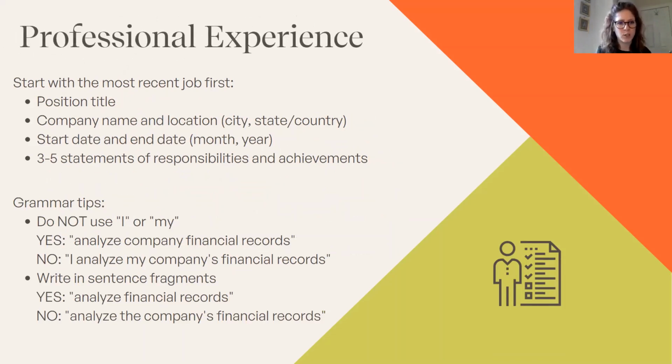And then you have a little bit more information on professional experience, I should say. You want to start with the position title and, just going over what we already said, the location, the start and end date, and 3 to 5 statements of responsibilities and achievements. I would really try to keep your responsibilities or duties from that job to 3 to 5 statements, because you do not want to get too long or too detailed there, because then it could make your resume more than 1 page.